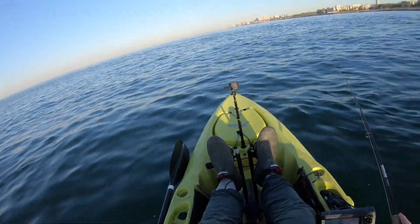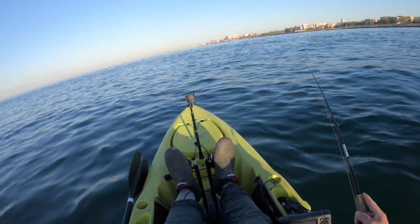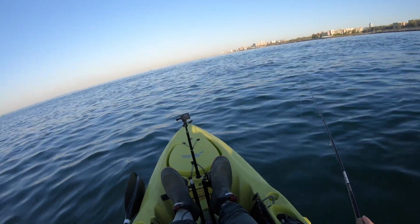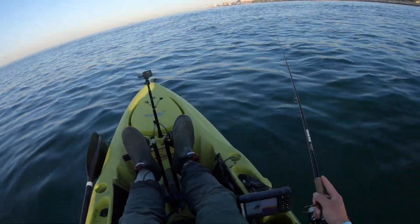You know, that early morning bite's usually pretty good, and some of those fish might be a little deeper, some of those fish might be right in front of it. Again, the big plan is to find a pattern early and then just hammer it the rest of the session.